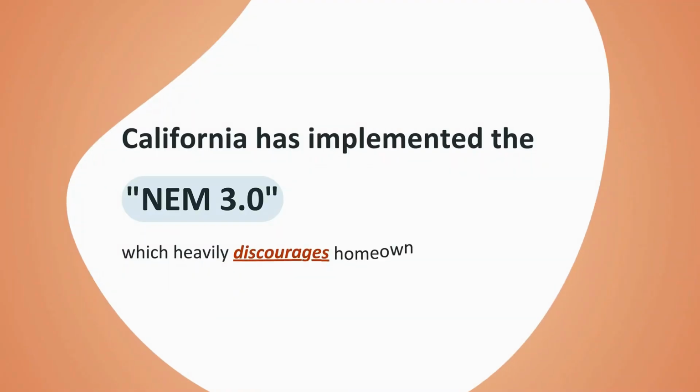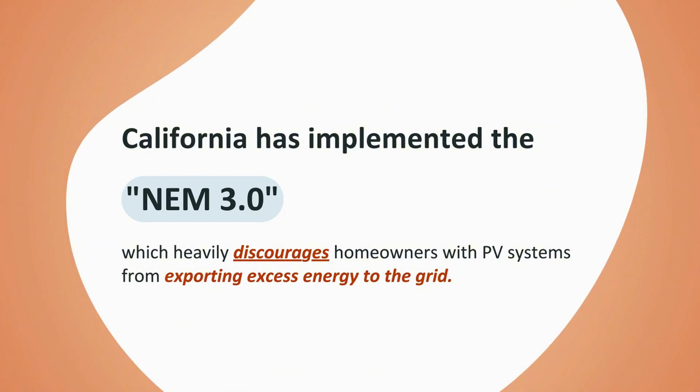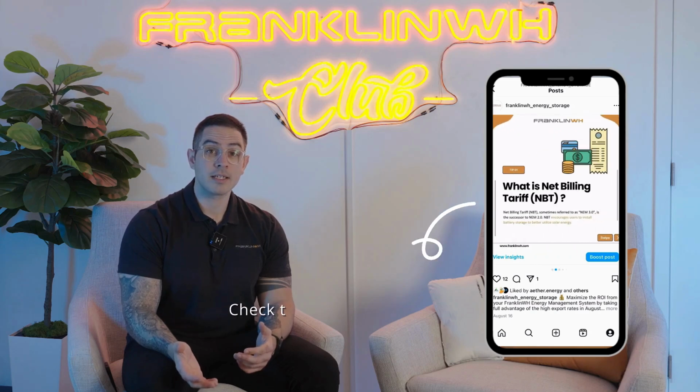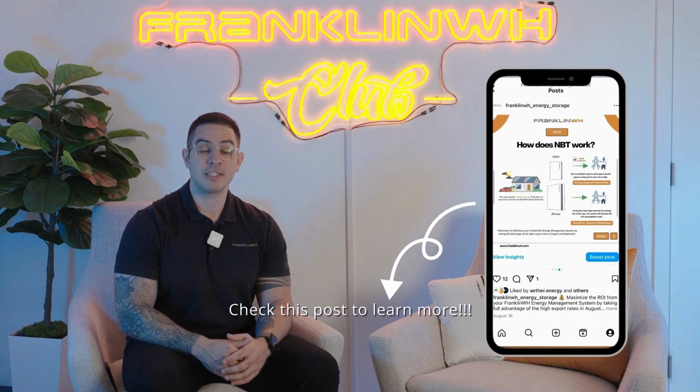You may be familiar with the term NBT, or Net Billing Tariff. This is also known as NEM 3, and it's the updated version of NEM 2. It's a lot of acronyms, but basically NBT incentivizes you to integrate battery storage to get the most out of your solar. If you're looking to maximize the returns from your FranklinWH system, you can capitalize on high export rates in August and September to significantly reduce your expenses and increase your energy savings.